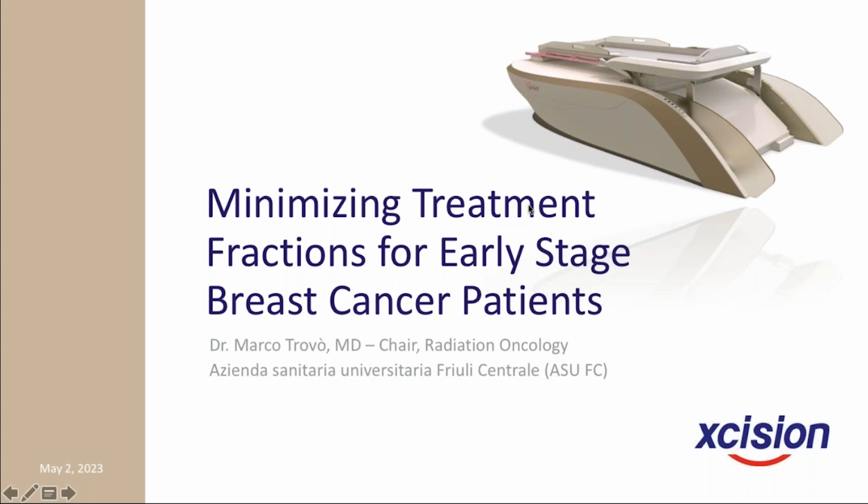Dr. Trovò will explain how he's been working with the new GammaPod Stereotactic radiotherapy system to deliver a highly conformal full course of radiation treatment in a single fraction across 3 patient groups, including pre-op, post-op, and as a tumor boost. Dr. Trovò will be available following the presentation for Q&A.